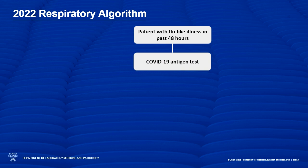I've said this in many talks, but over the last 3-4 years, I never would have thought that I would promote asking, have you taken an antigen test first? But we're in a very different day and age than we were in 2019 and before. And so we asked that question, do you have access to a COVID-19 antigen test? And if the answer is yes, we recommend that they take that.